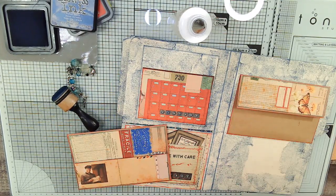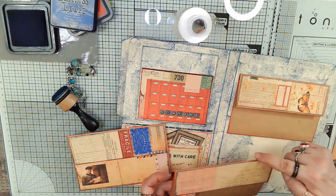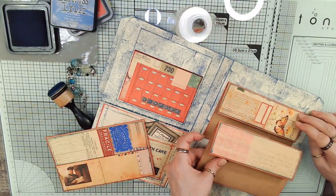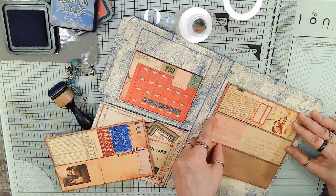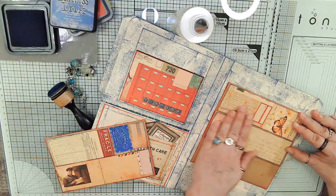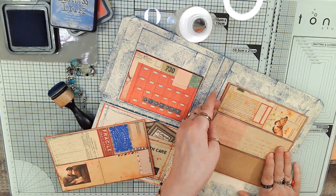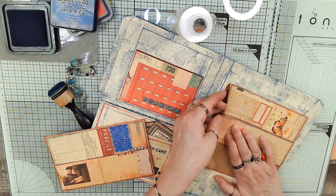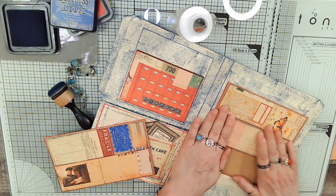Okay, now you're going to turn this one over and you're going to lay it right to where it meets, the top of this meets the edge of the print. And then you want to make it straight. Let's make sure that's going to work. Yeah, that should be all right.